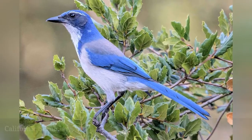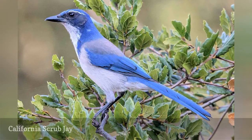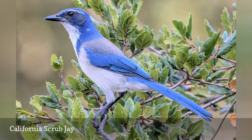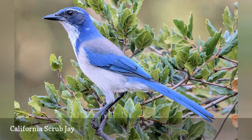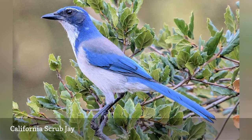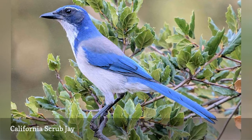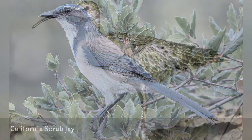A relatively new bird to California's records, the California scrub jay, Aphelocoma californica, was only split from the western scrub jay in 2016. These bold blue corvids are found year-round in the northern, central, and coastal areas of the state, but are absent from southeastern California. They are most common in forests where oak trees are present, but also readily visit feeders where nuts are offered.